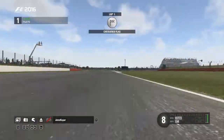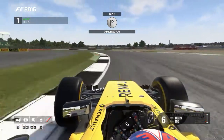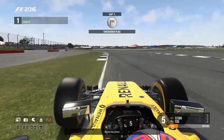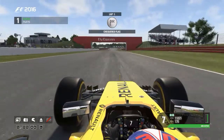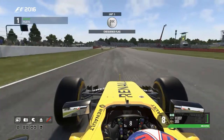Oh, I don't like that view. It looks so weird. I don't like that view. What's the offset T-cam? But yeah, I don't see the point in pre-ordering games two months before they come out. But I probably will, maybe a bit closer to the time. I think it comes out midway through August, doesn't it?